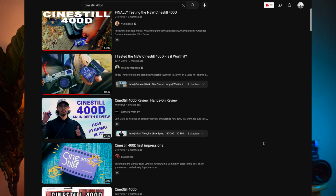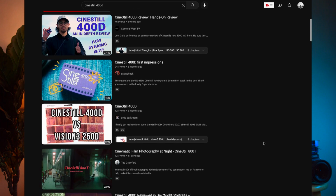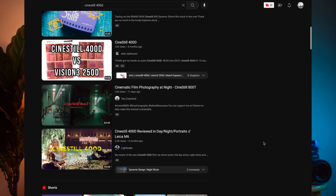And then fast forward a couple of months after that, people start receiving their film stock, people start shooting with it, and people start showing you the results that they get. I started to feel a little bit of remorse. I started to feel a little bit of jealousy. I started to feel a little bit of like, damn, I want to shoot this too. Like, where can I get my hands on it?